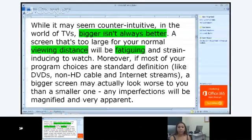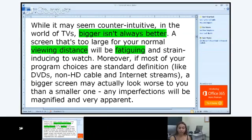Do people agree? Yes. Yeah. Has anyone sat very close to a movie screen in the movie theater? Yes, it's not good. Yeah, it's very uncomfortable, and that's not good at all. All right. And then what's the other problem with a big screen TV?